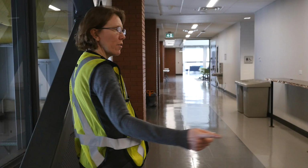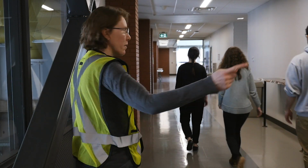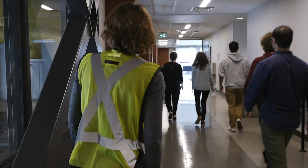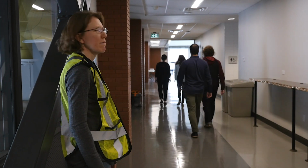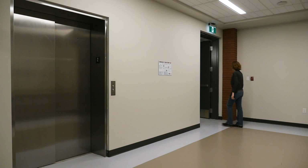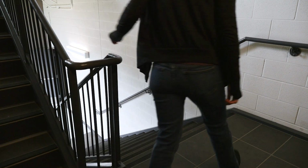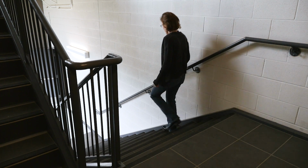calmly to the exit. Floor wardens, identifiable by their bright vests, will also be available during an evacuation to provide directions on safely evacuating the building. During a fire alarm, you must evacuate the building using the stairs, not the elevator. If you need assistance using the stairs, ask a fire warden to assign someone to assist you.